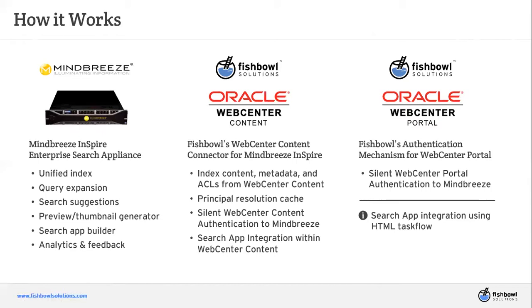So all of that core search functionality is provided by Mindbreeze. What Fishbowl does is we created a connector that allows Mindbreeze to index the content coming out of WebCenter. So there's a few different components of what we call the connector product. The first is the actual data source connector that provides the indexing not only of the content, but also of WebCenter metadata, as well as an ACL representation of the complete WebCenter content security model.